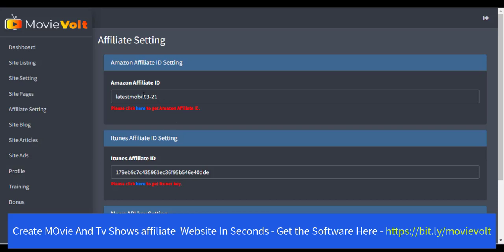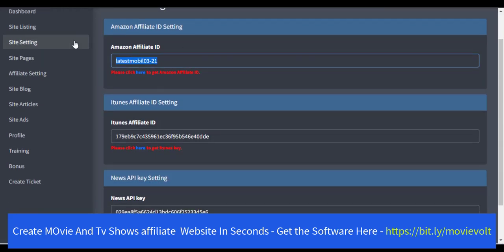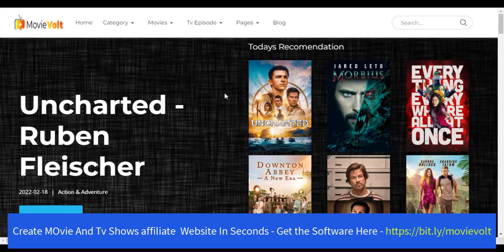Make sure you go and insert your Amazon ID out here. It's very easy to create an Amazon account. Just go to amazonassets.com and create an Amazon account. Then I'll show you actually how you get paid.